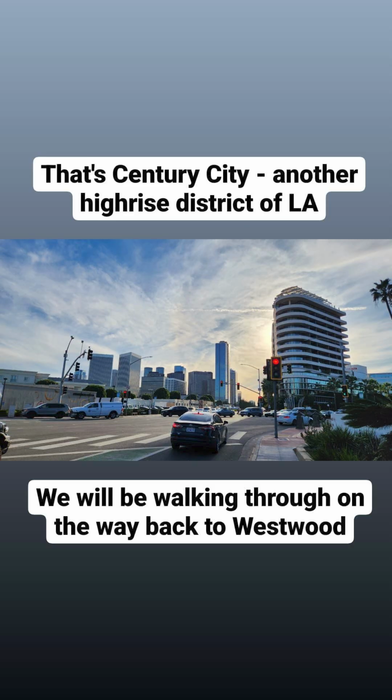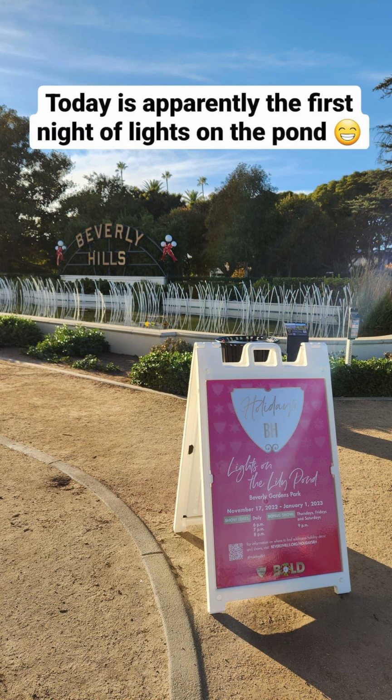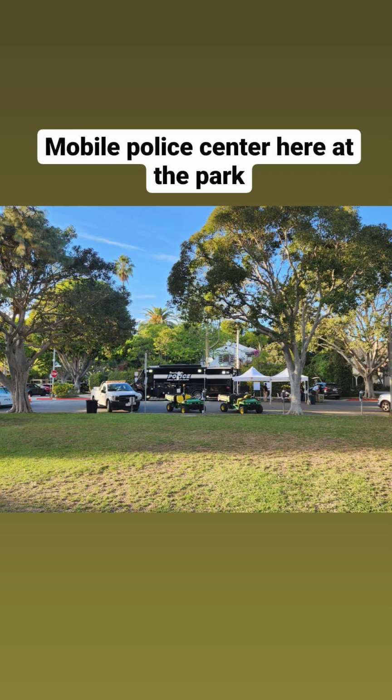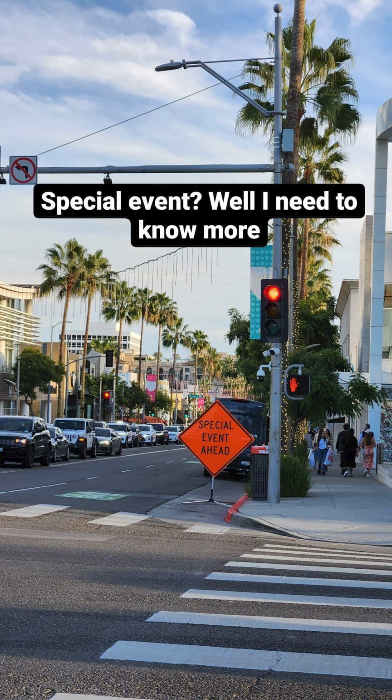That's Century City, another high-rise district of LA. We will be walking through on the way back to Westwood. Haha, I didn't even know this was here, but it's cool. Today is apparently the first night of lights on the pond. Mobile Police Center here at the park. The 3 quintessential LA beverages. Special event? Well, I need to know more.